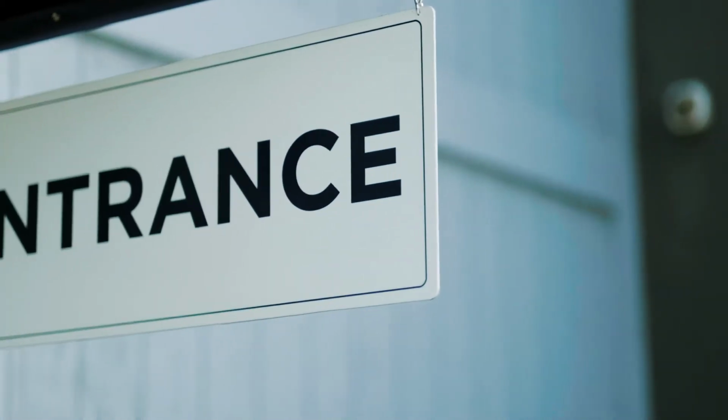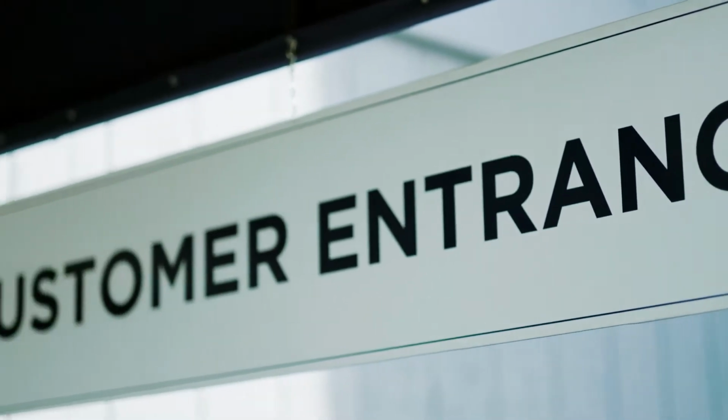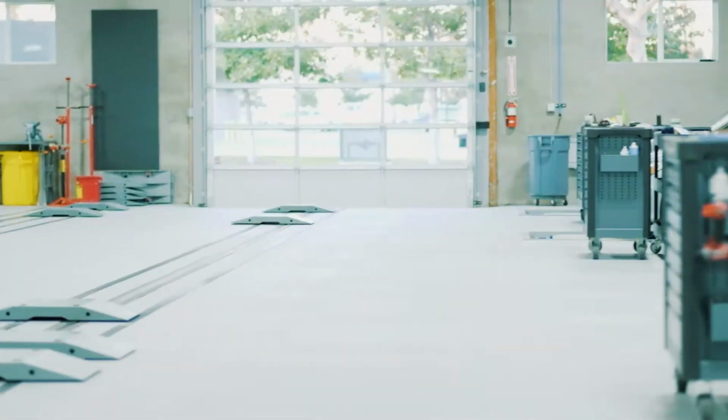This is a body shop? You guys are fixing cars here? Yes. You guys are painting cars here? Yes. Wow, that's amazing. Cleanliness is the biggest differentiator in this body shop.